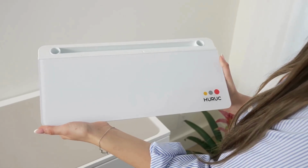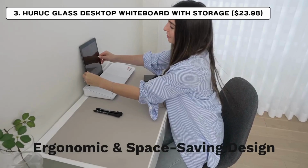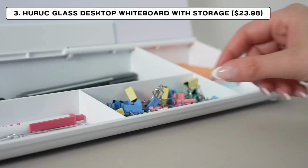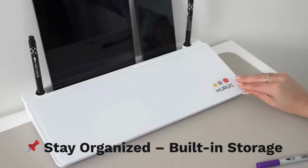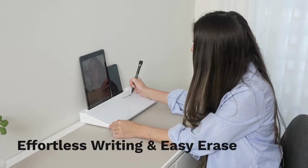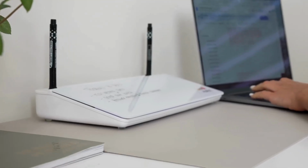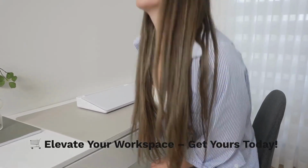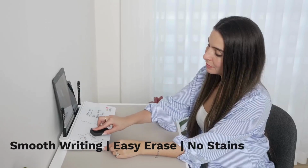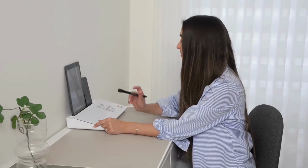Jot down ideas in style with the Hurricane Glass Desktop Whiteboard. Its glossy glass surface is perfect for brainstorming or task lists, wiping clean effortlessly. Paired with markers and a duster, it includes handy storage to keep tools nearby. The slim, modern design slides neatly by your keyboard, saving space while adding a sleek look. Ideal for students or pros, it cuts desk mess and boosts focus. This durable, stylish whiteboard keeps your plans organized, making your work-from-home space more efficient and visually sharp for daily productivity.